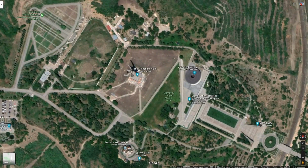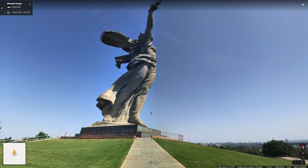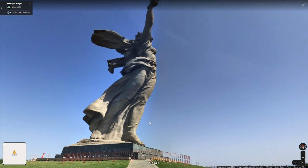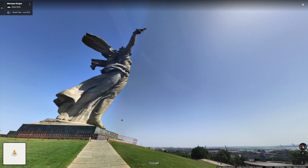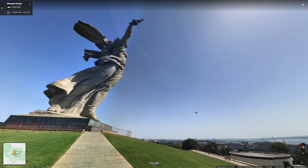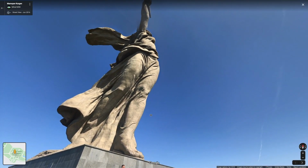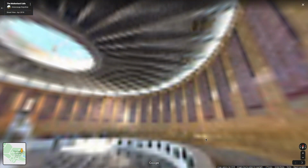This is 85 meters tall. Oh my goodness. Look at this thing. Look at that. Wow. When it was built, this was the tallest statue in the world. Man, massive. Wow. Yeah, again, it's called The Motherland Calls.